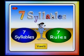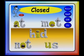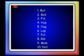Click on the syllable button. Click on Fat Rat to hear about the syllables. Then, click on the syllable square to learn about that syllable. Here, you can click on Fat Rat to hear more about that syllable. There's a Read button. Click on it, and you'll see the 10 words to practice reading. You can click on each word to hear it said out loud.